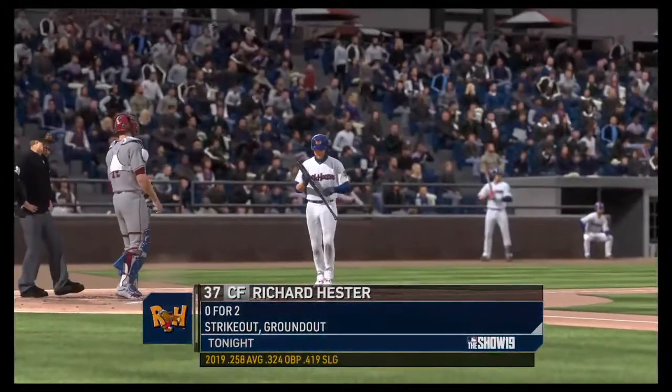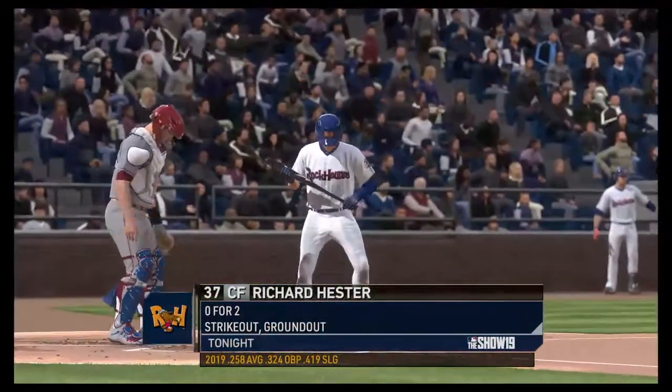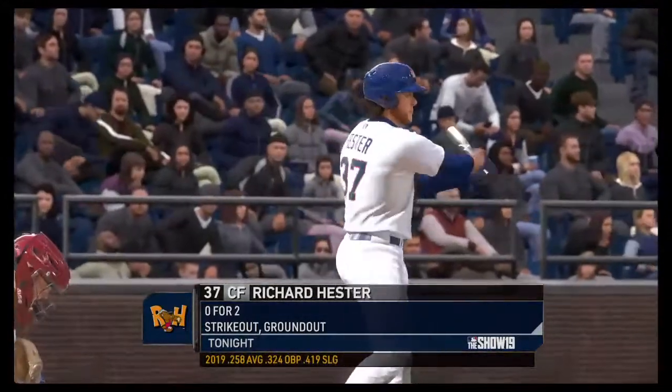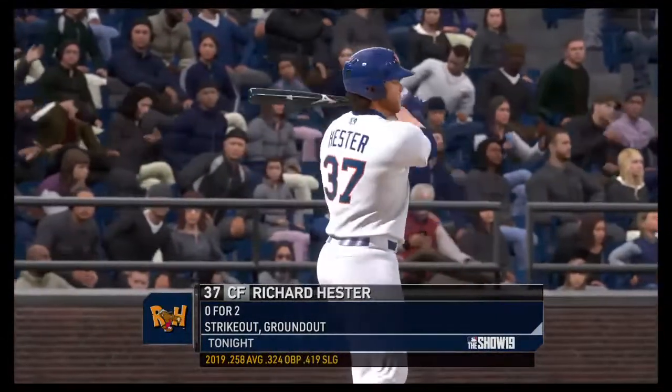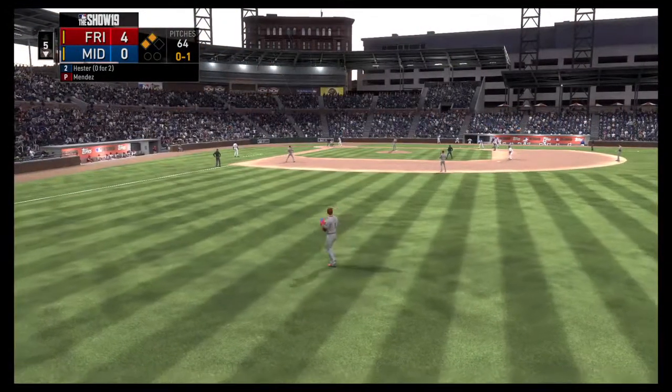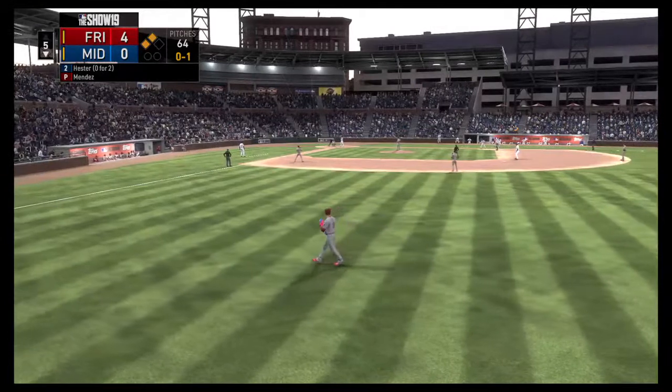Now at the plate, Richard Hester. And Dan, he and his fellow top of the order hitters haven't really offered much help for this lineup so far. No, your 1, 2, 3 guys are the ones you look to generate a lot of action, and they just haven't been up to the task so far in this one. Still time for them to turn it around, though. We'll see if it happens.